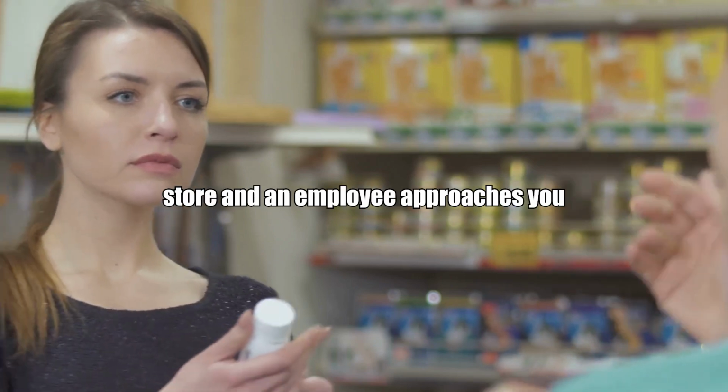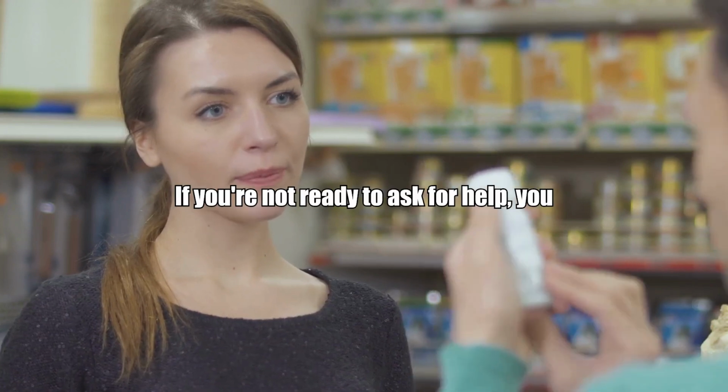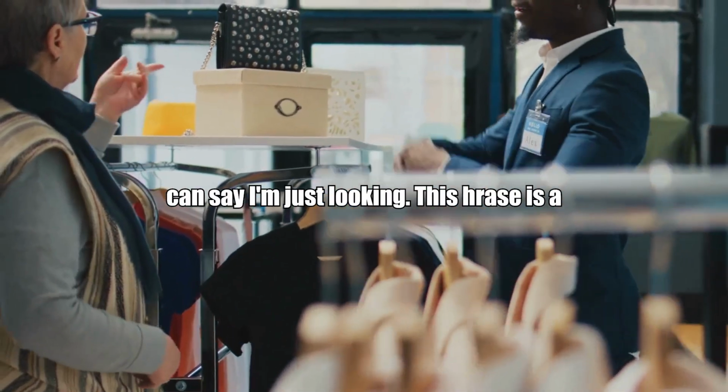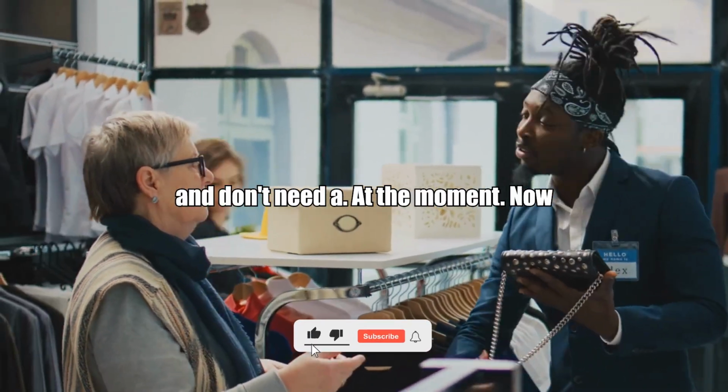You enter a store and an employee approaches you asking, "Can I help you find anything today?" If you're not ready to ask for help, you can say, "I'm just looking." This phrase is a polite way to convey that you're browsing and don't need assistance at the moment.